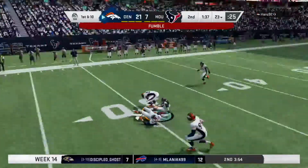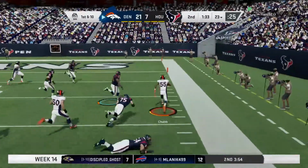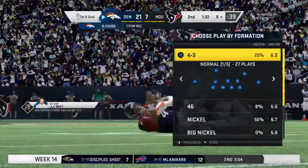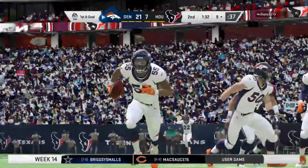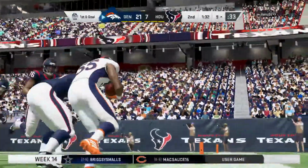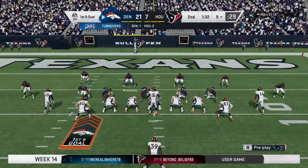Oh, the ball is out. Watson lost it. It's picked up by the Broncos. When I see a play like that, I come back to risk-reward. I don't know about you, but is it worth it at that point, whatever you're going to pick up, to either take the hit, and in this case, lose the football?